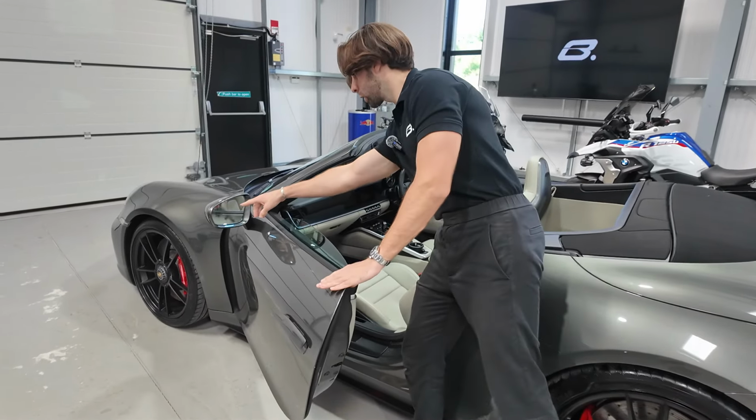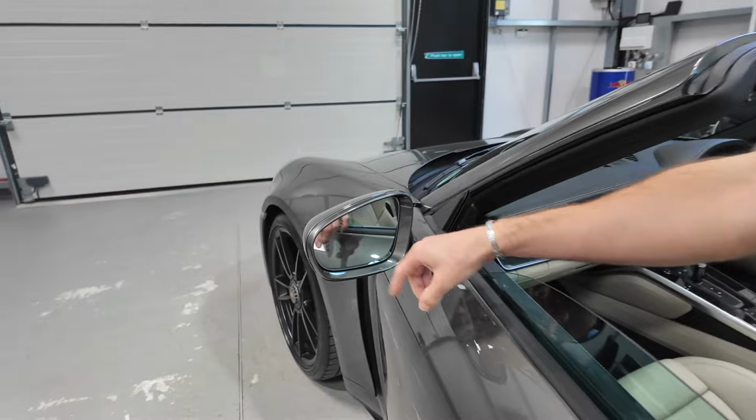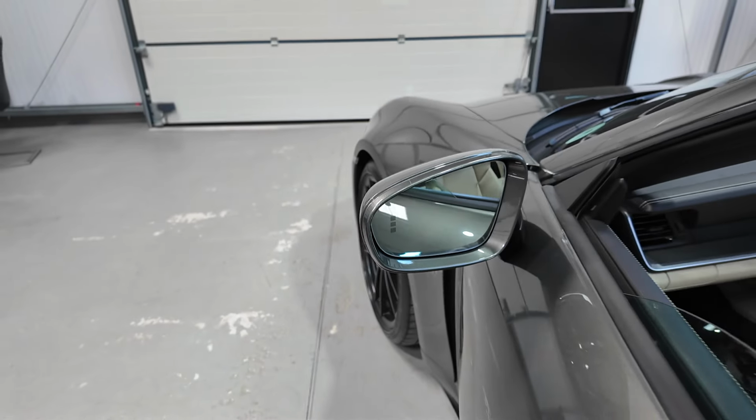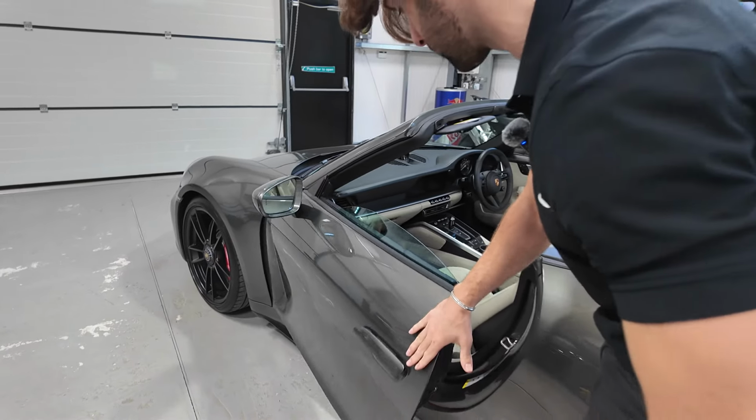In here, if you have a quick look, the car is also fitted with blind spot monitoring. So you've got three little dots there. The lane keep assist or blind spot monitoring system that's in there, which is very, very nice.